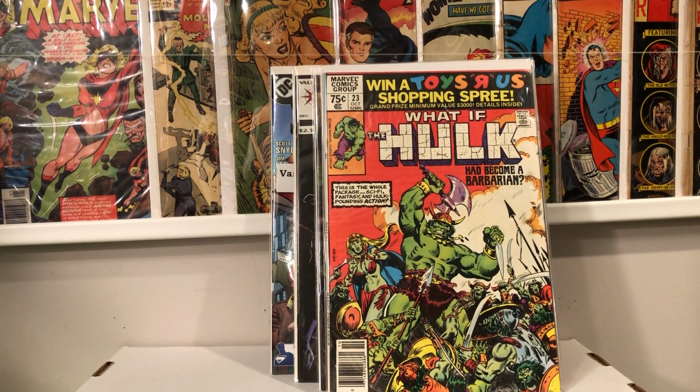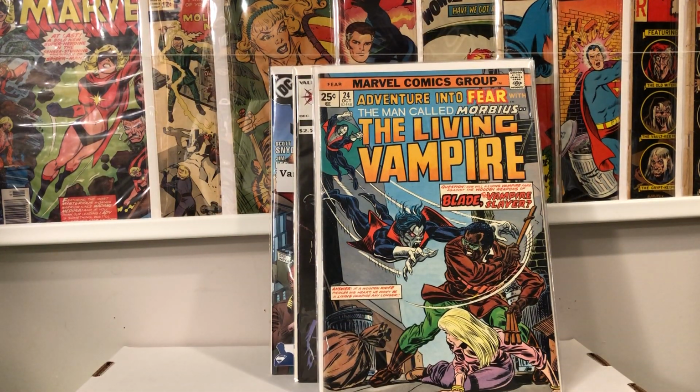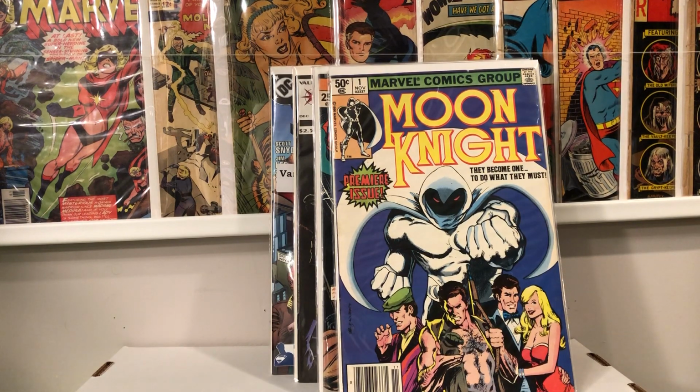And speaking of Blade, found this for $5. Adventures into Fear #24. I think it's the first appearance or first time you see Morbius and Blade together. Master X Splinter tipped me off to that, so I went looking for that and found one. Another book that's been on the run, on the hot, on the rise lately, is Moon Knight #1.